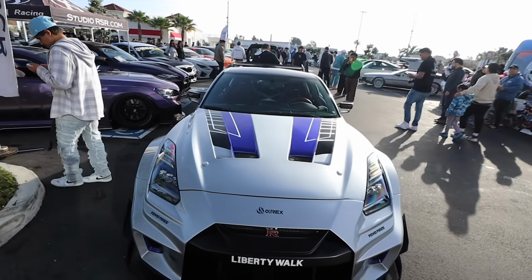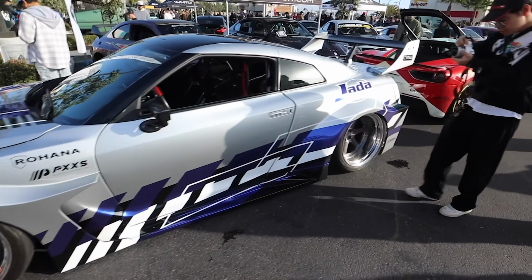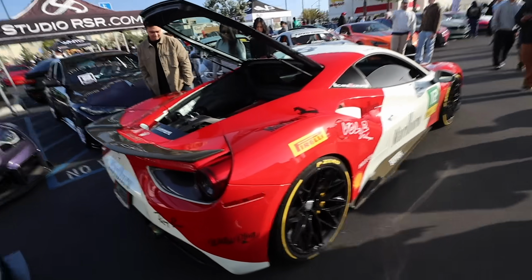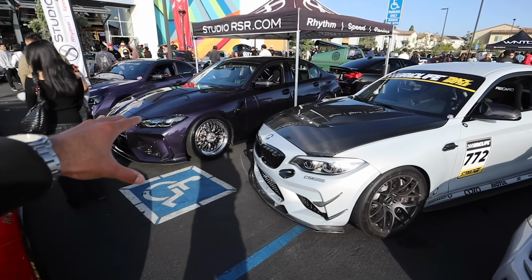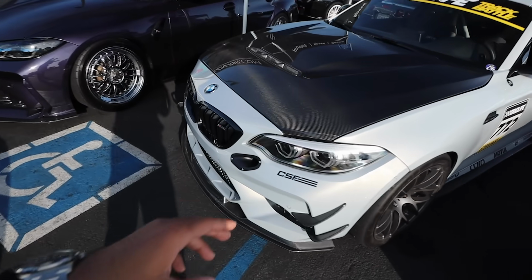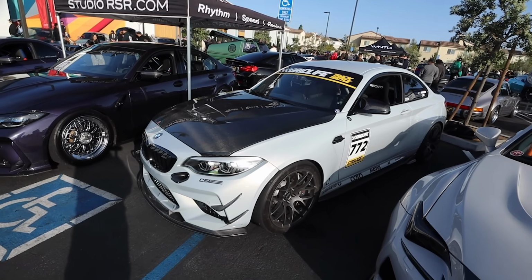This booth over here knows exactly what's good. They got a Liberty Walk wide body GTR, which is going crazy. Bucket seats, got a 488 Ferrari with the Marlboro livery. What I'm really interested in are these 3M cars that are parked right here. It's like a track spec on the M2, carbon hoods. It's even got air intakes that have been cut out for the front bumper, which looks crazy. I'm sure this thing rips on the track.